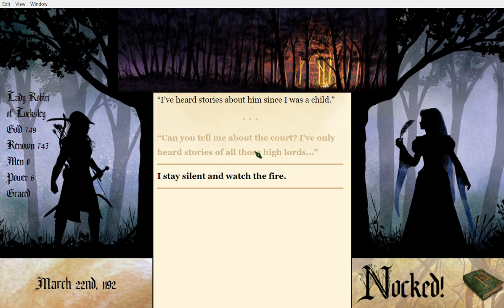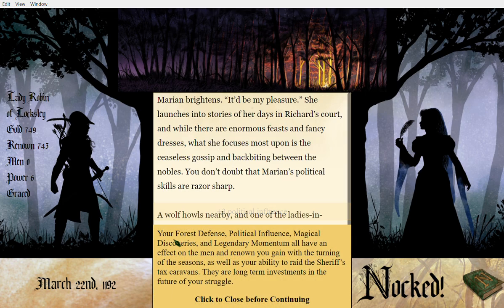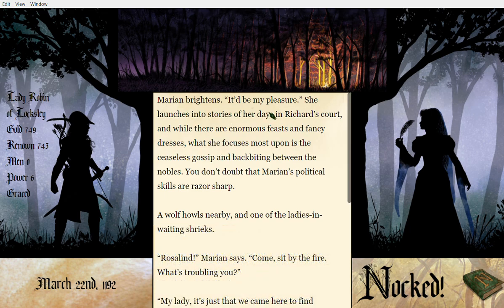Can you tell me about the courts? I've only heard stories of all those high lords. Marianne, okay, so your forest defense, blah blah blah, have effect on the renown you gain with the turning of the seasons, as well as the ability to raid the sheriff's tax caravans. They are long term investments in the future of their struggles. Alright, nice. Alright, so Marianne brightens. It would be my pleasure.